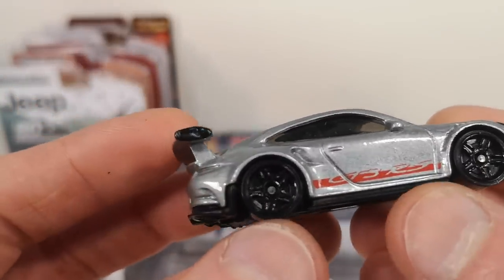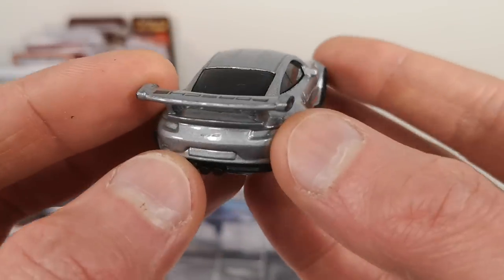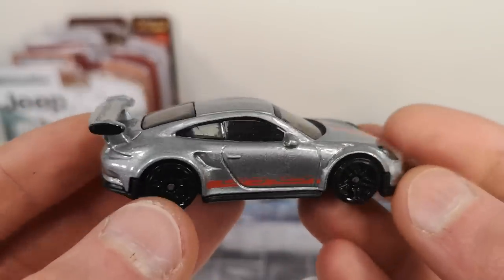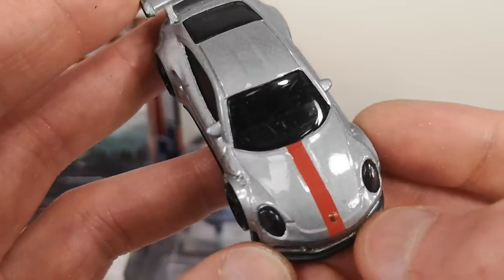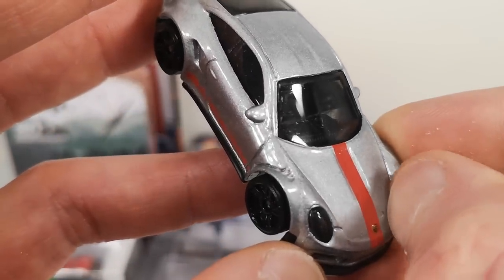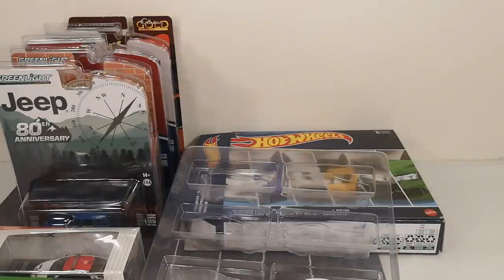We get the GT3 RS on the side, Porsche name, black paint on the side, and even the GT3 RS on the back. So pretty well endowed in the tampo department on this one. Should not be complaining, really. What is that stuff here? Is that glue or something? No, I think there's something in the paint. Oh well. And 2023, we get a multi-pack exclusive in shark blue. Don't have that one yet. I hope to get it someday.